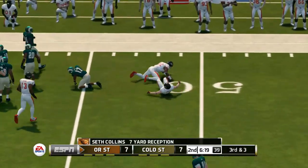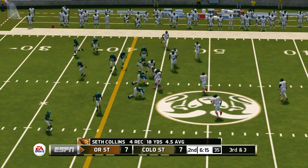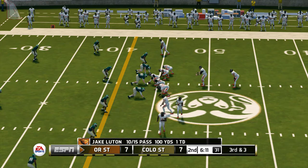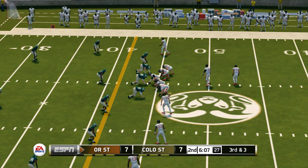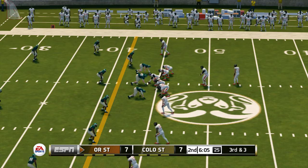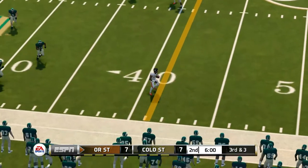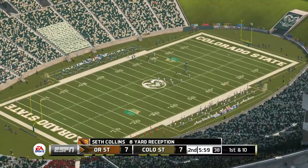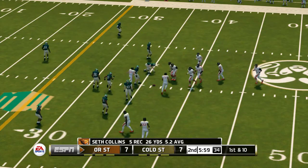Tackle made at the 45. Call it a gain of 6 yards. That makes it third and 3. Makes the catch and look out. Tackle at the 36. Hawkins makes the tackle at the 36-yard line. First down.